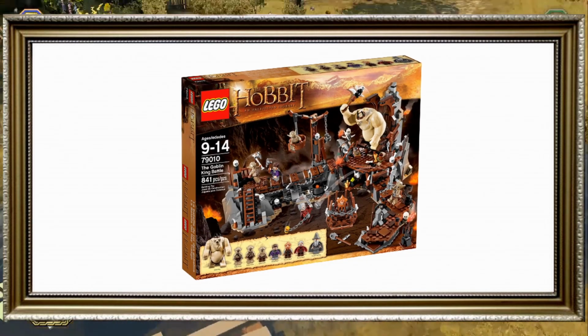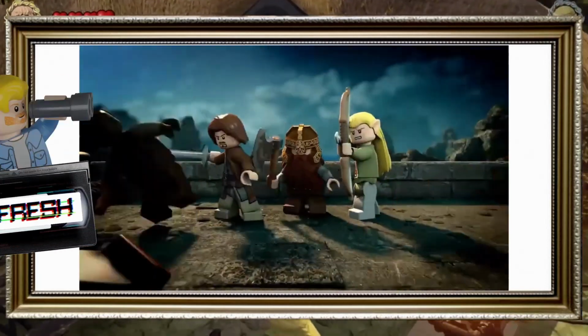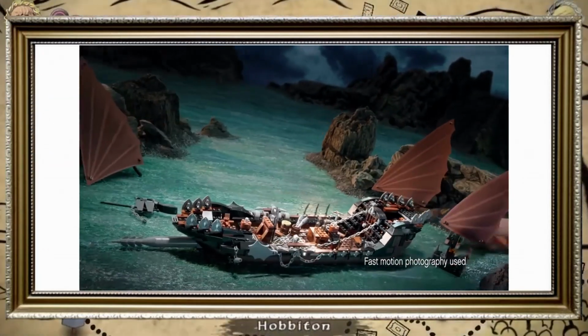And now's where our LEGO numbers actually jump up a little bit. We go to 79010, the Goblin King Battle. What are those missing sets? It's actually the second wave of the Lord of the Rings sets, which, hey, if you didn't see that video, you can click right here to watch that one.